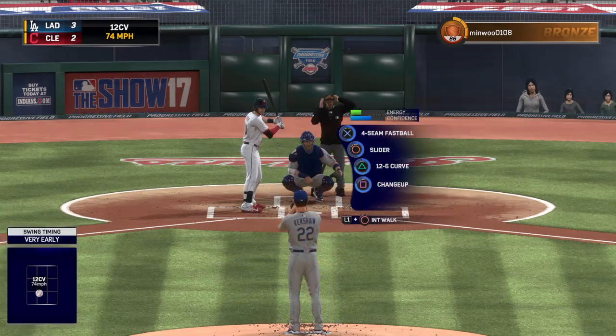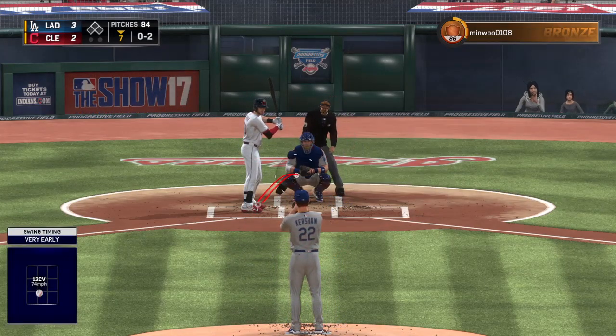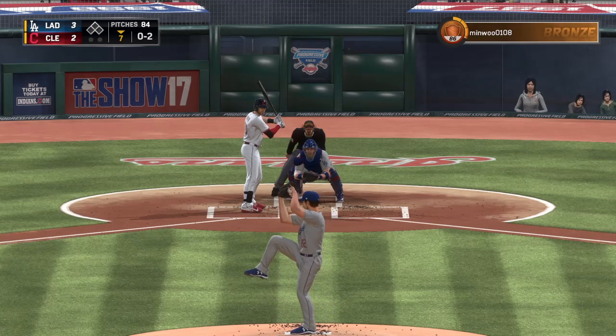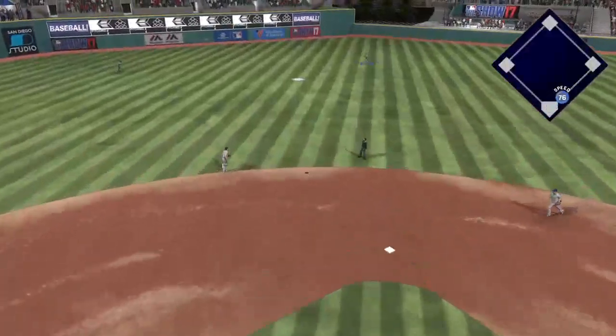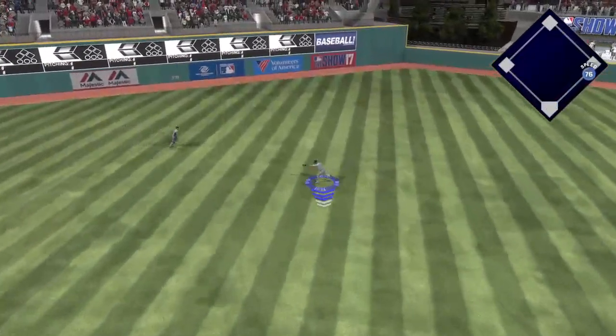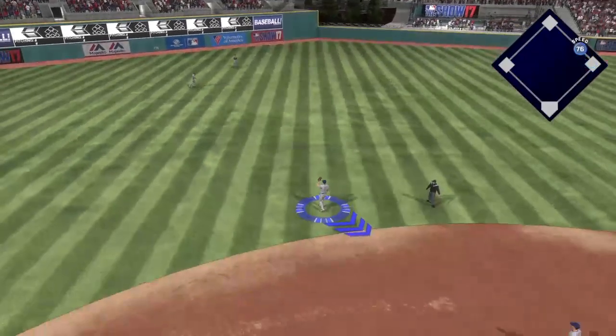Swing and a miss, and he's quickly in the hole. 0-2. Two quick strikes, and now the 0-2. Pitch swung on and hit in the air. Gutierrez on the move, but he won't get there. It falls in.